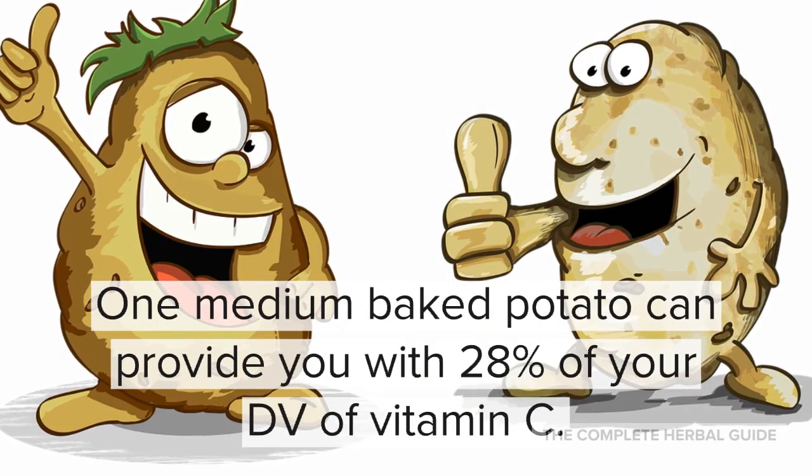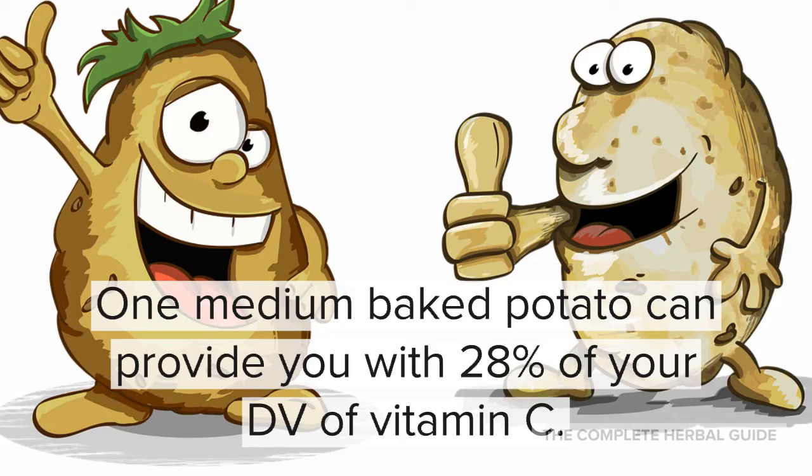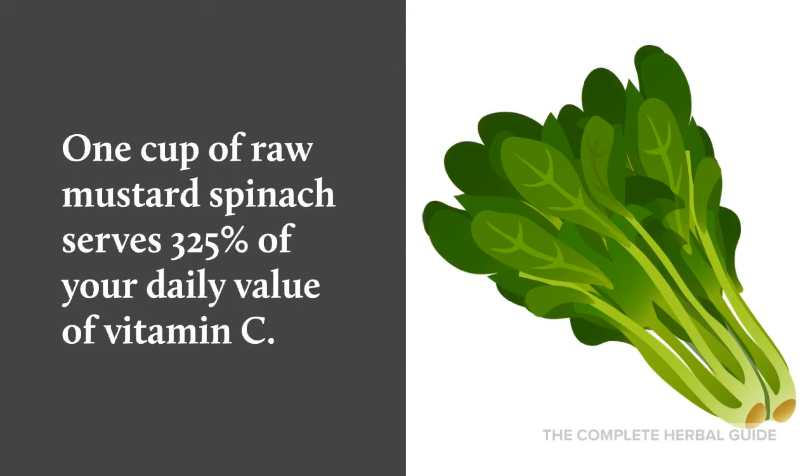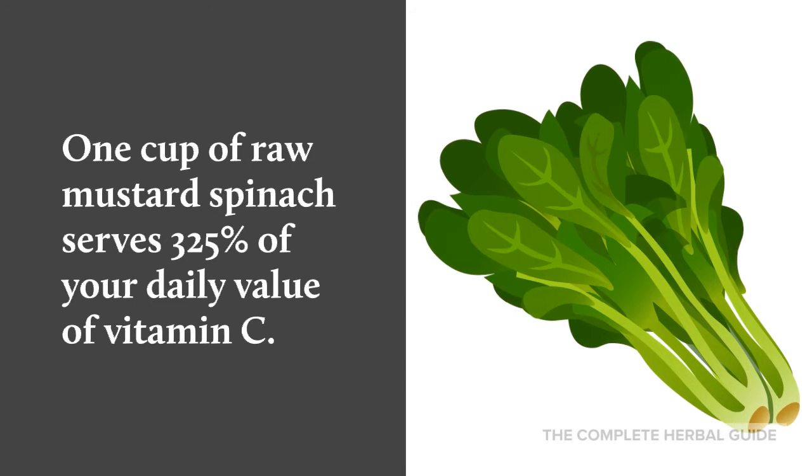1 medium baked potato can provide you with 28% of your daily value of vitamin C. 1 cup of raw mustard spinach serves 325% of your daily value of vitamin C.